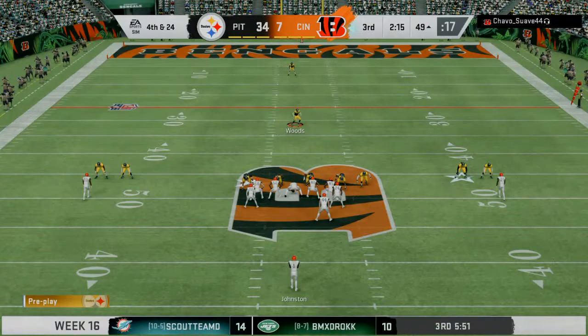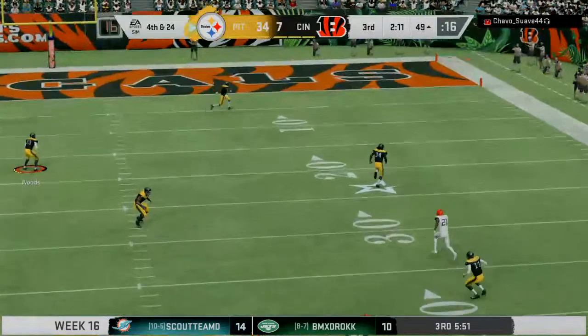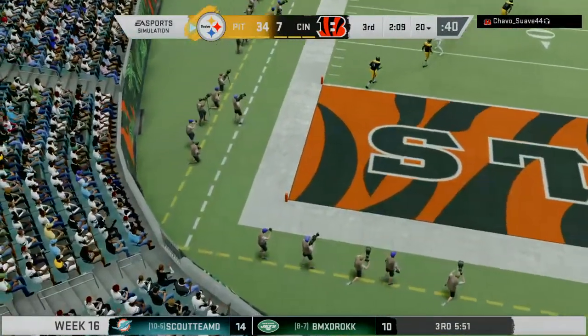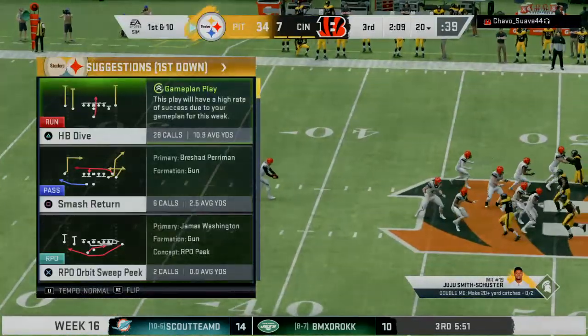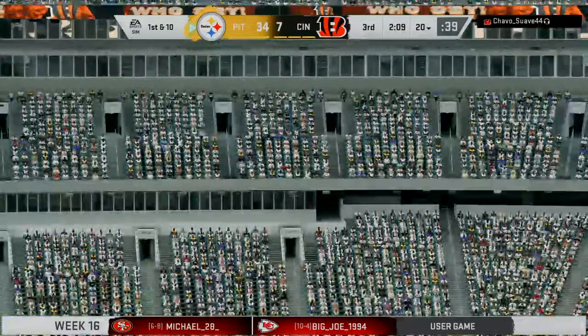Here's Cameron Johnston now as he'll kick it away for the 2nd time. And problems spreading to the punt team now. This one goes all the way into the end zone on the fly, so that'll come back to the 20.